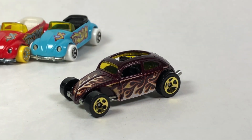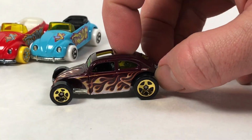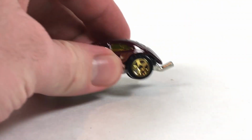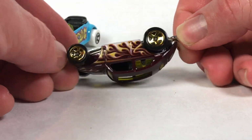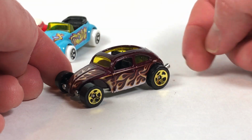Now, there are a few tooling variations of this. Initially, this came out in the 2007 Ultra Hots series, and it did have an opening rear hatch to reveal the motor. Since that, they got rid of that, and then they also retooled it, I think, with a plastic base, so it didn't have this tailpipe in the back. They got rid of that, and then it had a roof rack on top. It was part of the metal body. So this is my favorite version of the tooling. Right here, this custom Volkswagen Beetle.